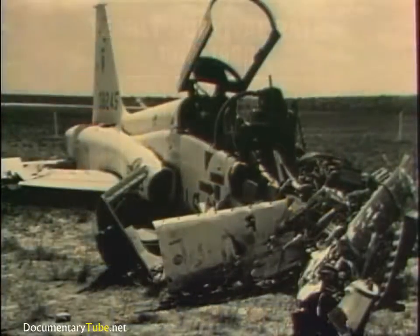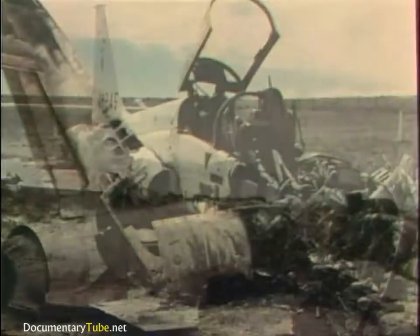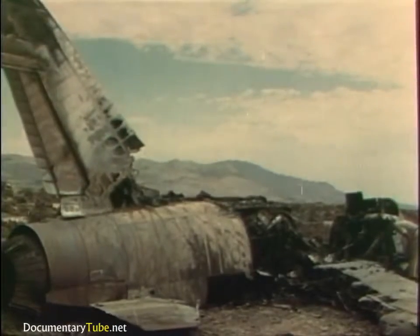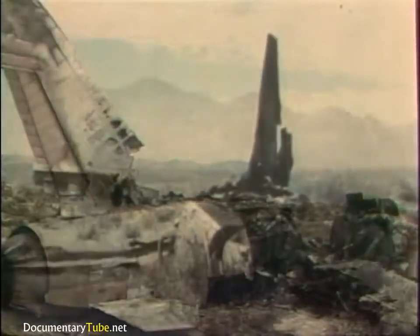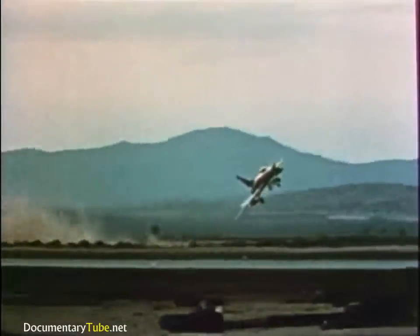Accident analysis reveals that the majority of these fatalities were not due to mechanical problems, failure of the egress system, or improper parachute landing technique. Rather, they were the direct result of delayed ejection. The Air Force Inspection and Safety Center is well aware of this problem.